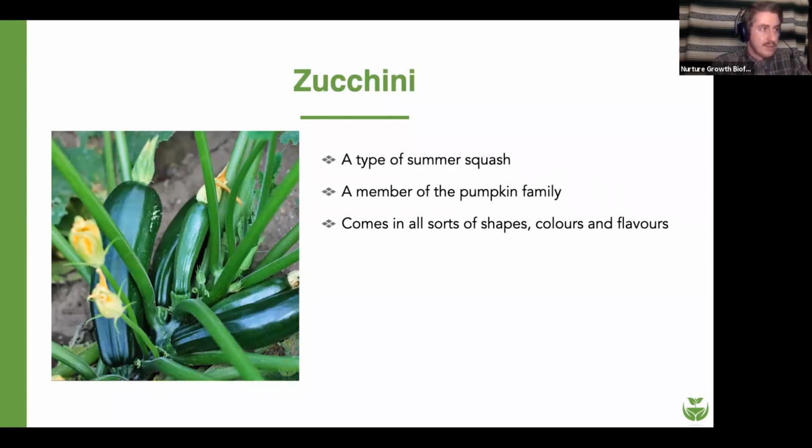Zucchini, or zucchini, as my landscaper friends used to say. It's a type of summer squash and a member of the pumpkin family. Zucchini comes in all sorts of shapes, colors, and flavors, pretty similar to all the other vegetables that we're talking about today. One fun fact that I learned about zucchini is that one regular size zucchini only has 25 calories if you eat the whole thing. In comparison, a baking potato has about 120 to 130 calories. All right.